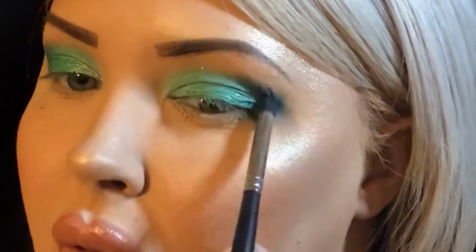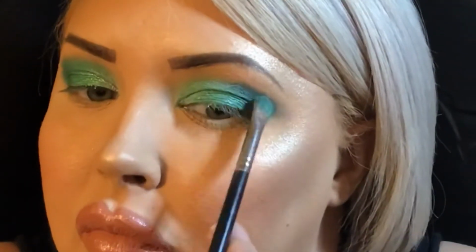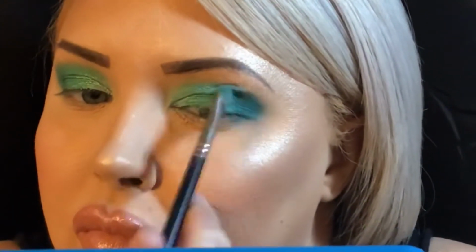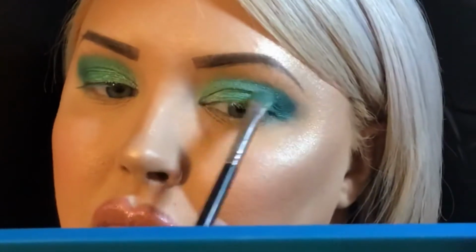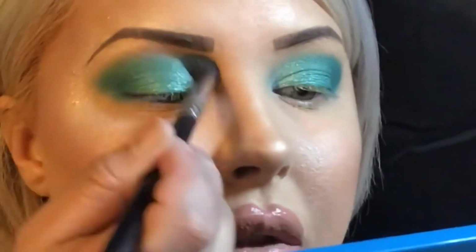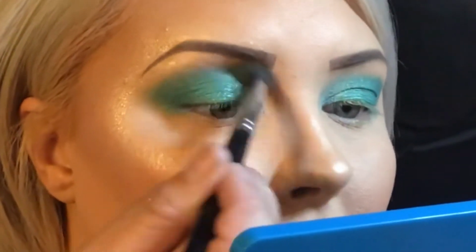And then I'm going to take the green after I get this all blended into the outer corner and just go over it with the green, because that blue was just there to deepen it up a bit and give it more of a sea green kind of look, I guess you can say, or a bluish green look. And then I'm going to go ahead and just blend it out again, blend everything out. I just go back and forth a lot with blending and blending.